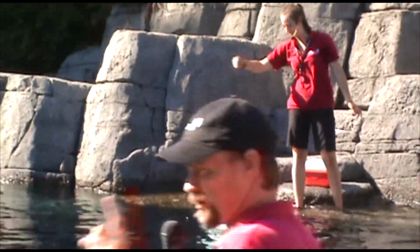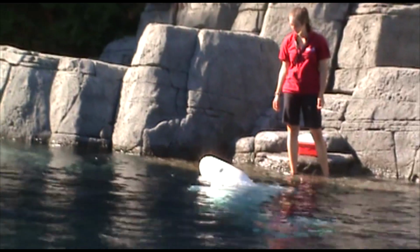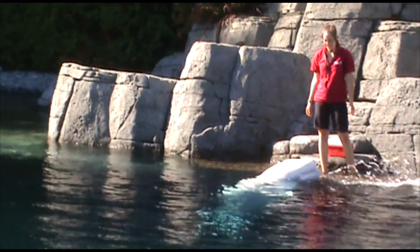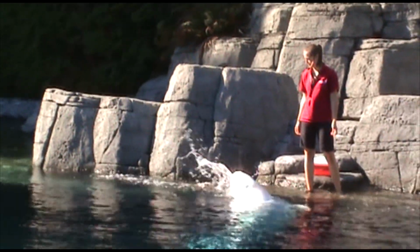Now you may be thinking, and rightly so, hey, wait a minute, belugas don't eat people. Why are they spinning in the air? Well, you're very, very correct. They actually swim in shallow water, and they've got flexible lips like you and I. They can actually spit, and Nicole demonstrated that very well. And they spit into the ground.